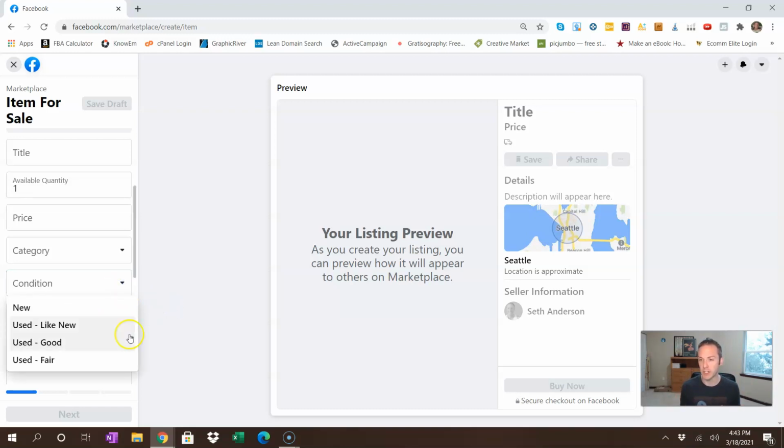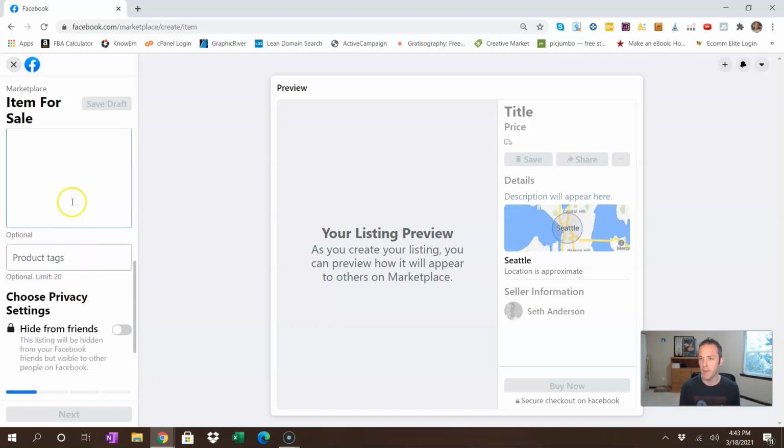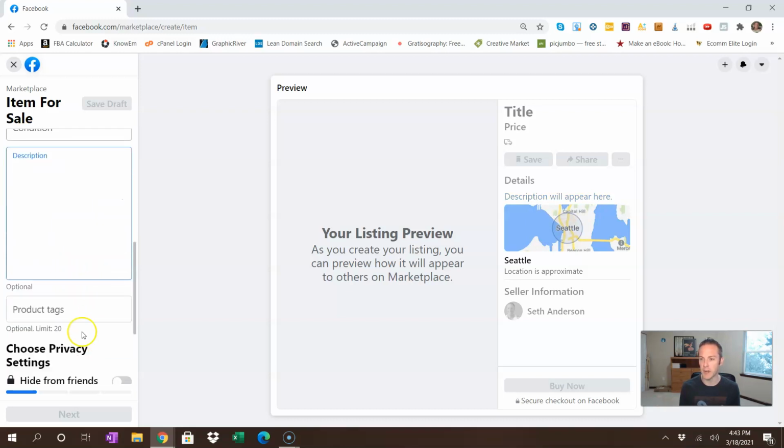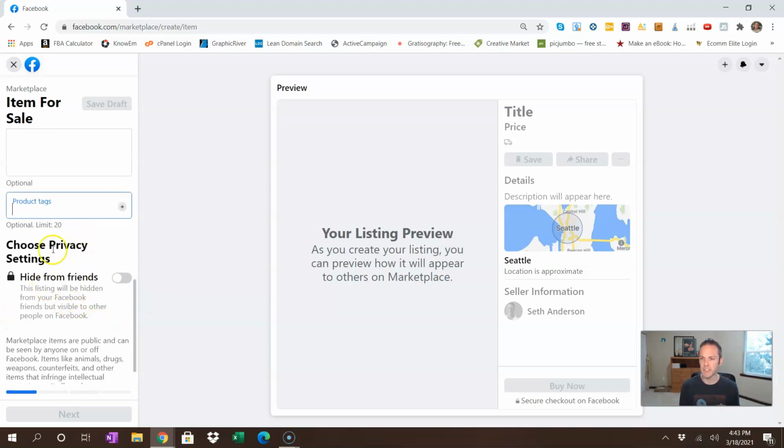And then again, condition, new, like new, whatever, your description of what it's going to be, and then you can put in actual tags, and we'll go over some of those things in best practices. Now this is an interesting one.